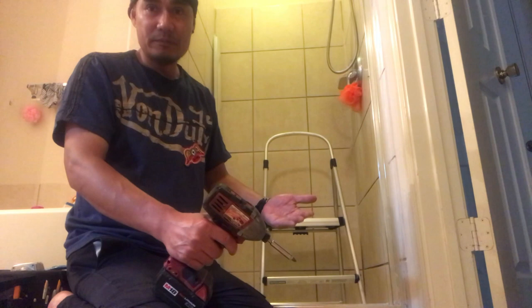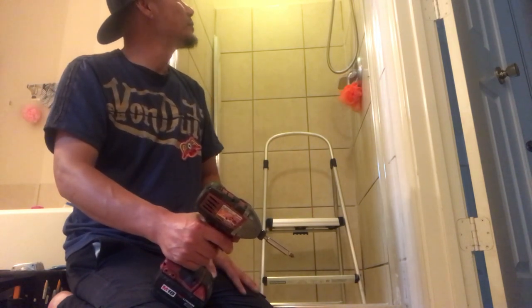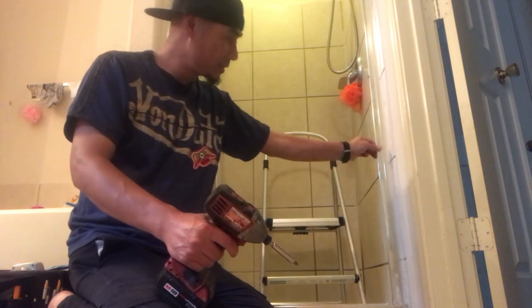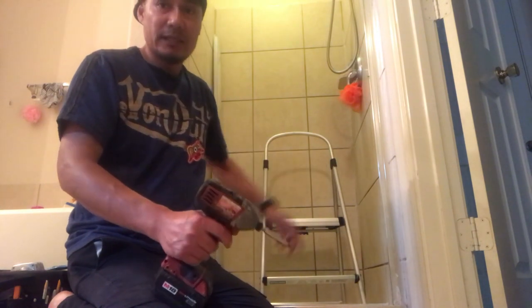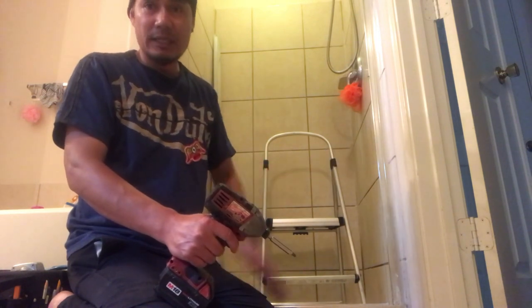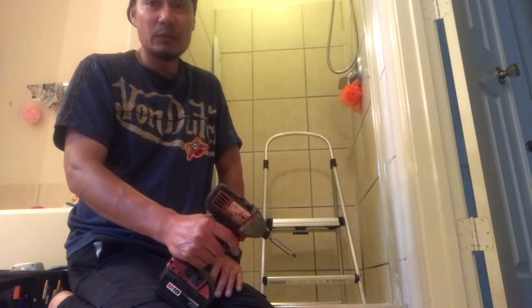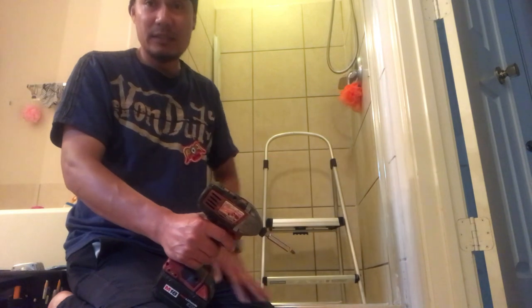So what I'm doing right now is trying to take everything off the wall, these aluminum door frames, and definitely these old tiles. I have to tear them off and replace them with new ones. We have to go out to the store and find out what tiles would be really nice for this, and go from there.